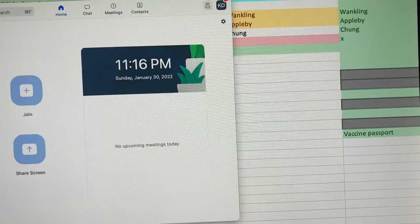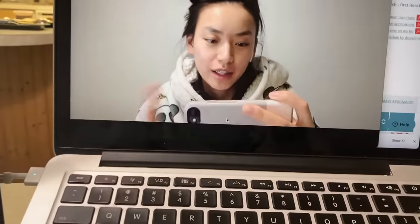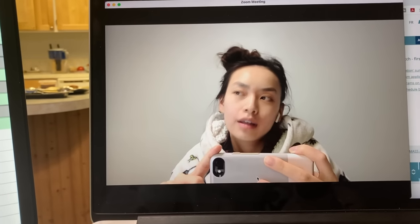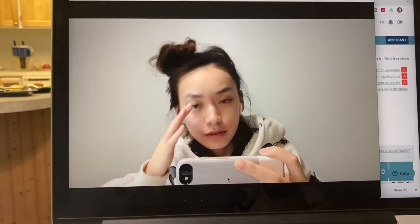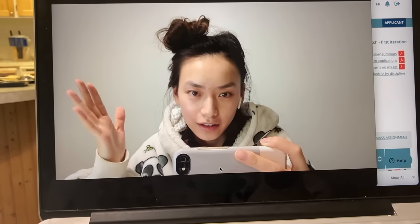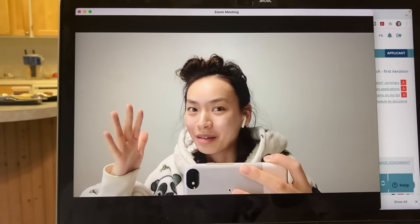Whew. It's 11:16. I think I'm on track for my midnight bedtime. I'm about to start a Zoom meeting with Jennifer. We're gonna review each other's applications and just make sure that we aren't hallucinating and ensure that we've uploaded all the right documents to the right programs. And hopefully by having another set of eyes, it's just that extra layer of security.